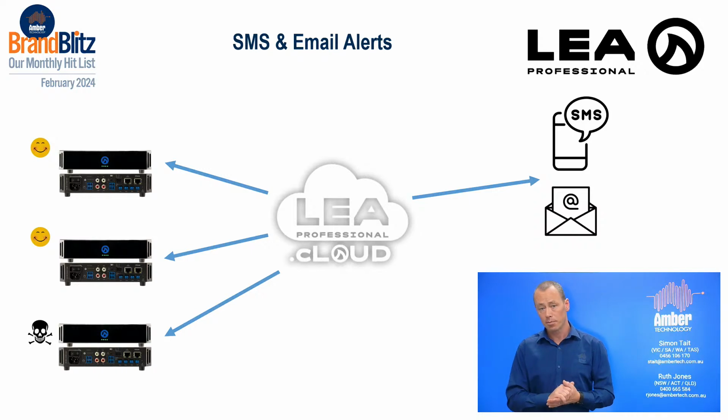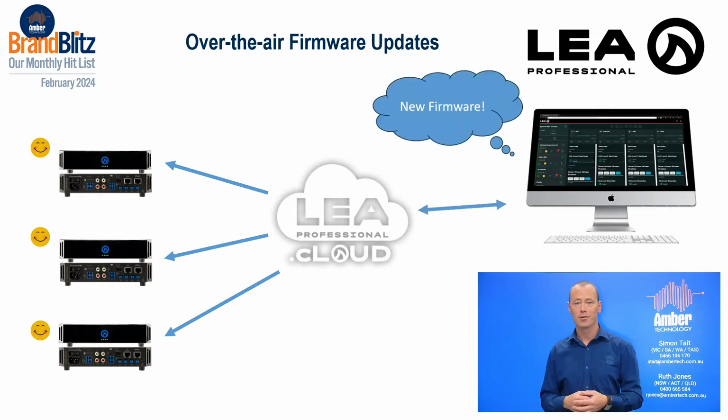Now, if the amplifier is connected to an LEA Cloud account, we can configure the cloud to send us SMS or email notifications of what's happened, which allows the facility owner, the system manager or the integrator to proactively respond to fault events rather than wait for the customer to ring up or for someone to turn up in the room and realize that the amp has cratered itself.